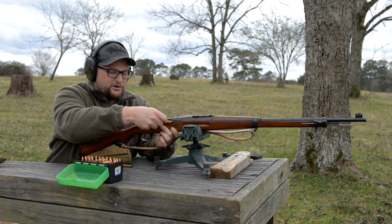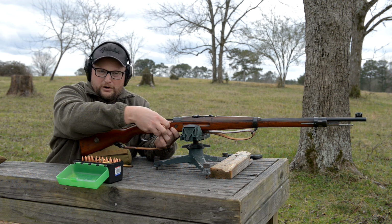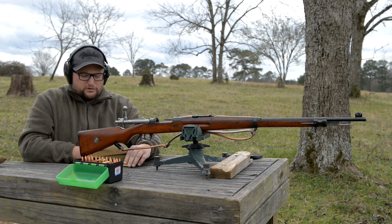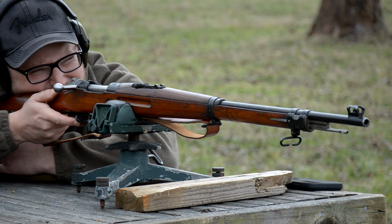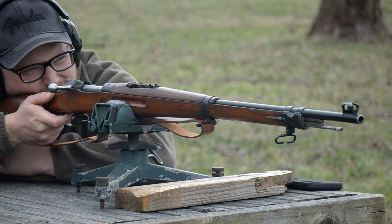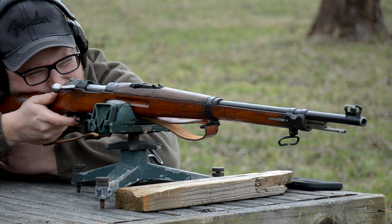I mainly just wanted this to be a showcase of this rifle because not a lot of people know about the Persian Mauser rifles and the whole historical connection there. Really cool, and man, you can't go wrong with some M75 sniper ammo. This stuff is fantastic. I try to only bring this out for special occasions because it's just great.